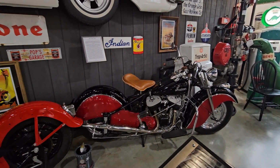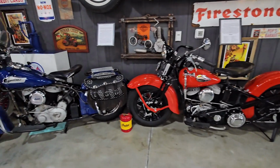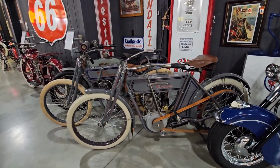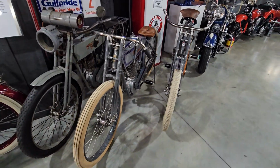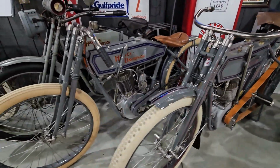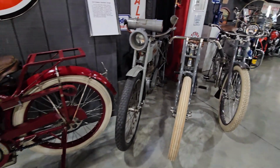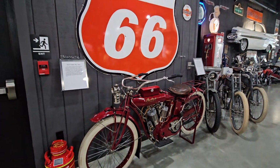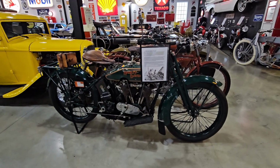So you have a 1947 Indian Chief, 1946 Harley Davidson, 1953 Indian Chief, and you got some Harley Davidson bikes right over here. These are known as Harley Davidson singles, 1913 Harley Davidson singles. And what I believe is the motor is mounted just below the handles there. Now you have a 1914 Indian Big Twin. See if I can get that Route 66 there. Wow. And you have some more Harley Davidsons over here.